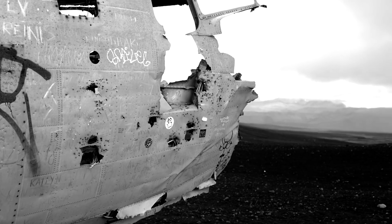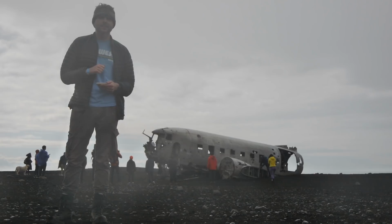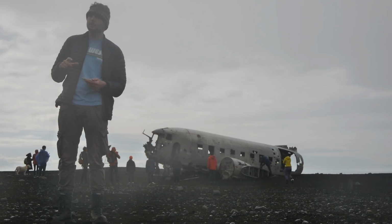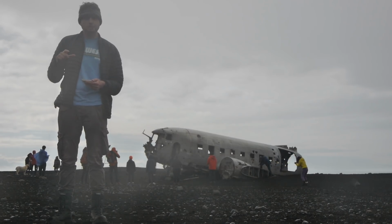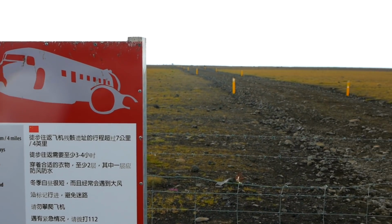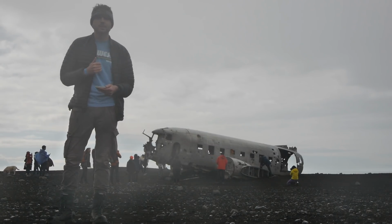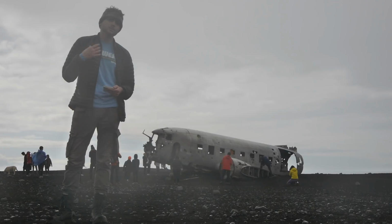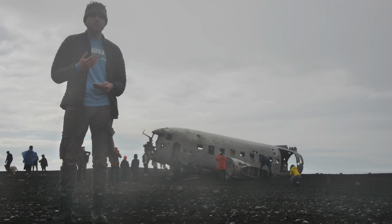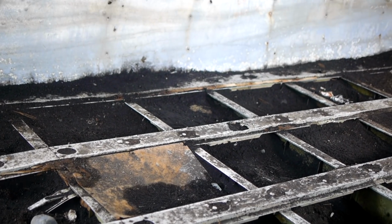It makes for a really interesting and unique picture, and if you want to come and see this site, there's a small little parking lot right on the edge of the highway. You can park there, and there are some signs that will point you in this direction. It's about a 1-hour walk if you're walking at a pretty good pace to get out here. So you want to make sure you have enough food, supplies, and certainly camera equipment if you want to come and photograph this thing. Going inside is pretty cool.